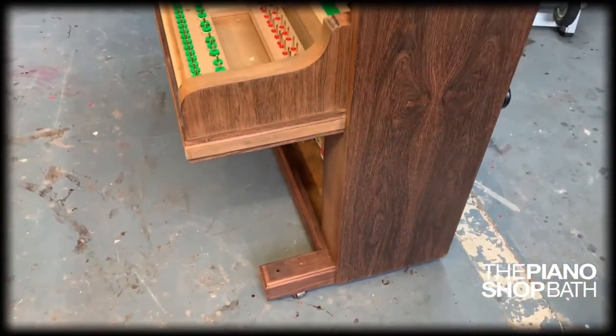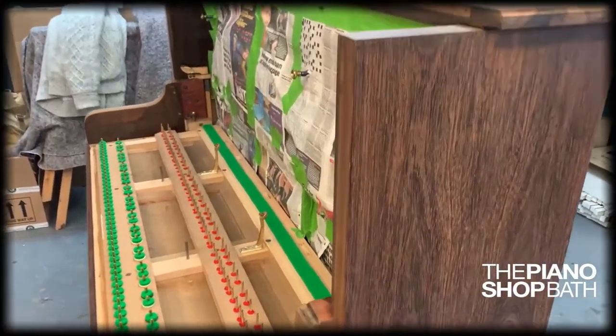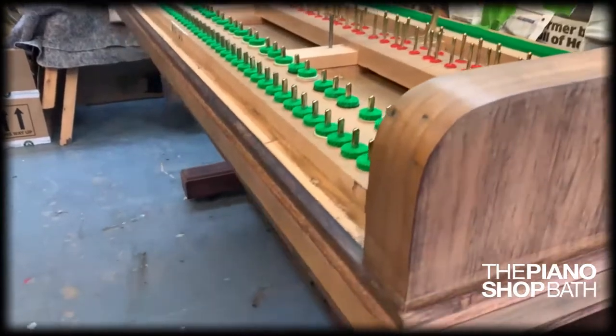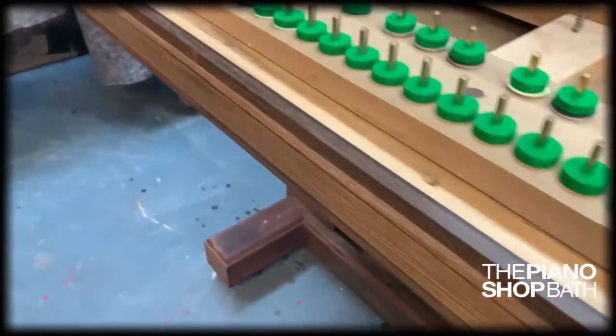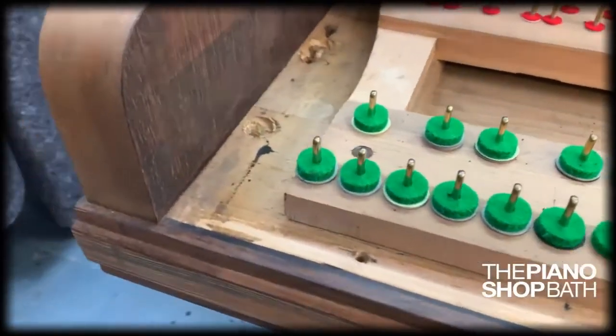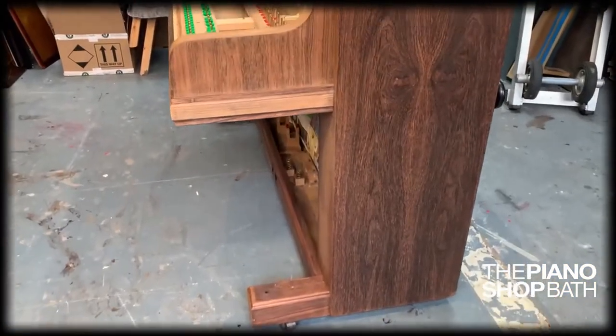This is because the next stage is the application of liquid shellac primer. This application demands a completely dust-free surface. What we see here is the casework having been stripped, then rubbed down with a very fine grade sandpaper in readiness for the application of the first coats of shellac.